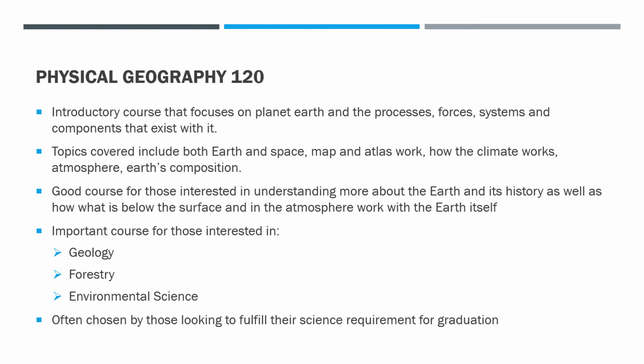of the Earth. It's a good course for those that are interested in understanding more about the Earth and its history, as well as what is below the surface and above the surface in the atmosphere. It's a great course for those people that are interested in geology or geological engineering, forestry or forestry engineering. Maybe you're interested in environmental science. Maybe you're interested in going to the military. All of these areas would be a great reason to take physical geography. This is also a course that is often chosen to fulfill the science requirements, but it's a good standalone course if you're interested in the Earth itself.